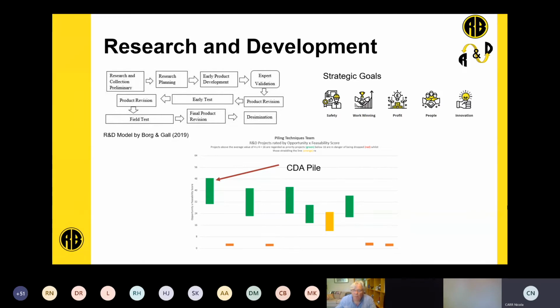So the projects initially get scored against the 5 strategic goals we have for opportunity and also feasibility of the product. These scores get reviewed regularly every quarter. As I was mentioning, for example, there might be a project which looks really good initially as an opportunity, but we may find that it's not feasible due to limitations, potentially in technology or maybe in new legislation. So you can see here in the middle of the screen, this is our piling techniques current team scores for the products. Our CDA pile is currently identified as the highest scoring project we have in our team. This is our opportunity feasibility score here. So you can see that the CDA product is deemed a priority project for us.